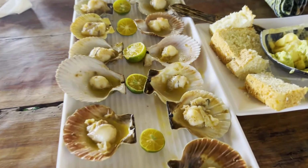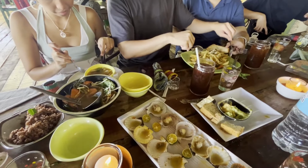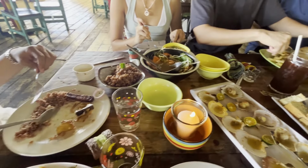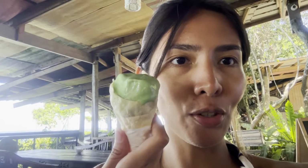The scallops are here. You asked? For dessert, malunggay ice cream. Yeah, so after eating ice cream, I will have mango tea. Yeah, may ganon. Yeah. No, because my throat hurts.